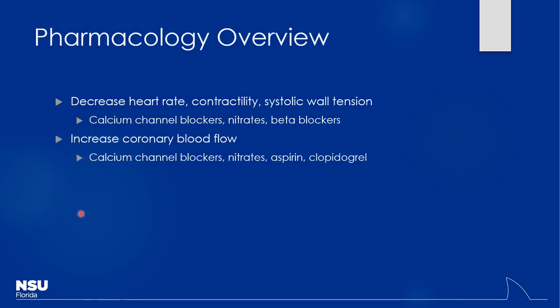So with the pharmacology, what we're going to do is focus on decreasing the heart rate, contractility, that wall tension. The things that are going to help with this includes our calcium channel blockers, our nitrates, and then our beta blockers. And then in doing things to help increase coronary blood flow, this is where we're going to have things like our calcium channel blockers, and this is more so focusing on the dihydropyridines. Nitrates help with this, and we'll look at the nitrates as a class. It's kind of going to be one of the new set of drugs we haven't seen before. And then things like aspirin and clopidogrel, and how are those going to help with coronary blood flow.